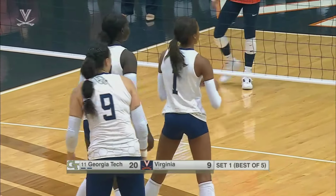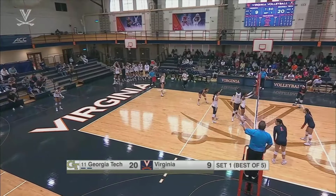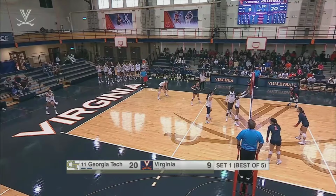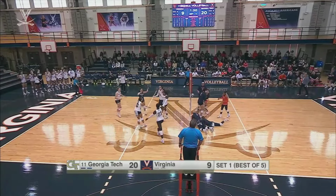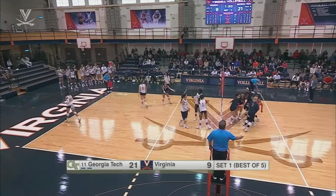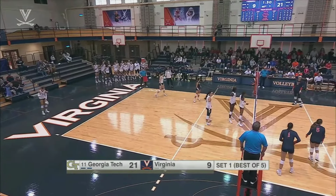And here comes that size. 6'3" Afeto Manyang goes up to the front, middle blocker out of Fort Worth, Texas for Georgia Tech. And the serve by D'Amico. Float shot handled just fine by Borum. And an error from Ashley Lee. Looks like the tempo was mixed up front. 21-9, Georgia Tech leads the way.